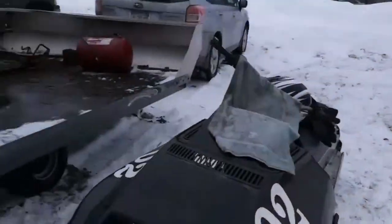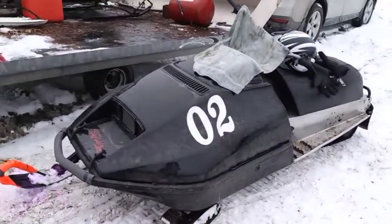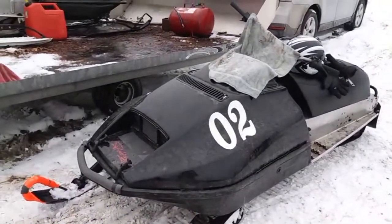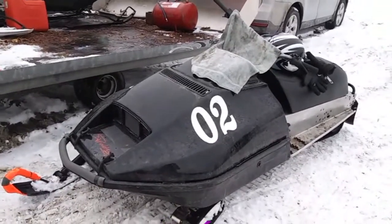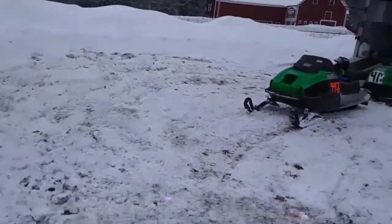Now, what's this, a Cutlass? A Cutlass? What is that? SS. SS, okay. Yeah, SS. Nice. So this is the one you're racing today? Yeah, pulled a second in the first race, right behind this guy. Nice. Sweet. That was one of the first races, right?